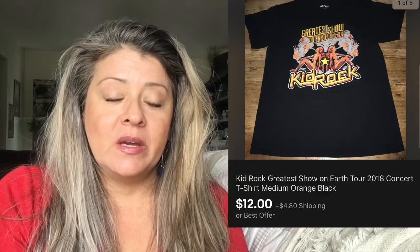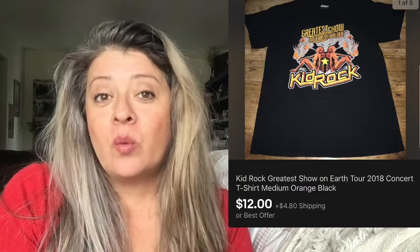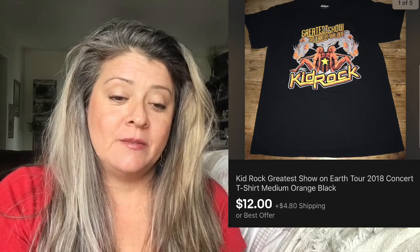Alright, so I paid $2.49 for this Kid Grot shirt at the local Goodwill, I believe. And it sold this week for $12. That was an offer that we sent to the buyer and they accepted.